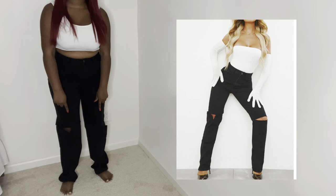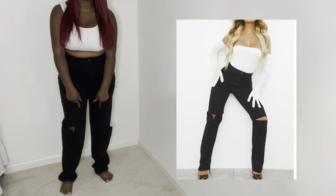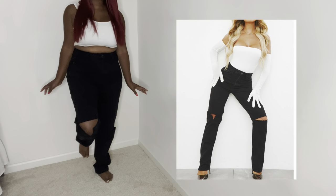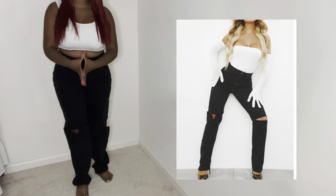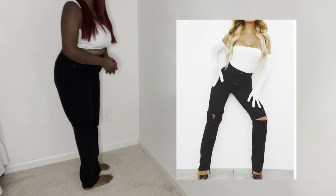Now, with these pants, because they're flare at the bottom, I would wear those pointed-toed heels with them. Super cute. Oh, my gosh. This is going to be a look. You hear me? A look. Oh, these are so cute. And I'm so glad that I got a 10, because if I got a 12, it would have been too big. Then I would have had to go to the alteration shop and get a new pair.